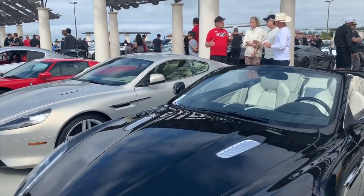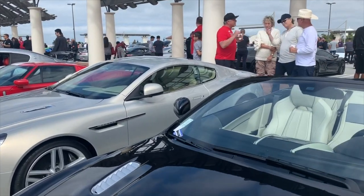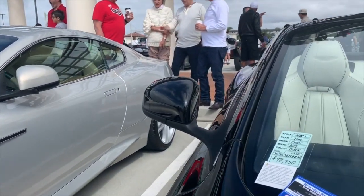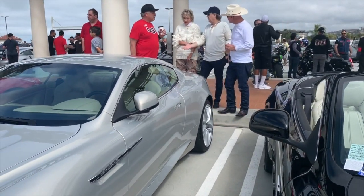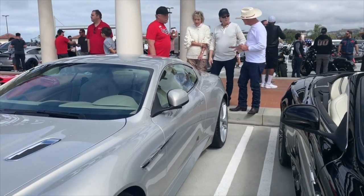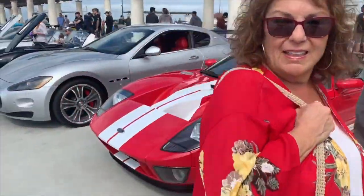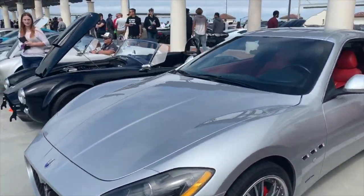This one's actually for sale. Lance from Superformance brought this car in this morning. It was a trade-in. I'll tell you what, if you want a spectacular V12 car for under $100,000, this thing is really, really nice. Very low miles, beautiful car. Next to another Aston Martin, and then another Ford GT, pretty car in red and white.